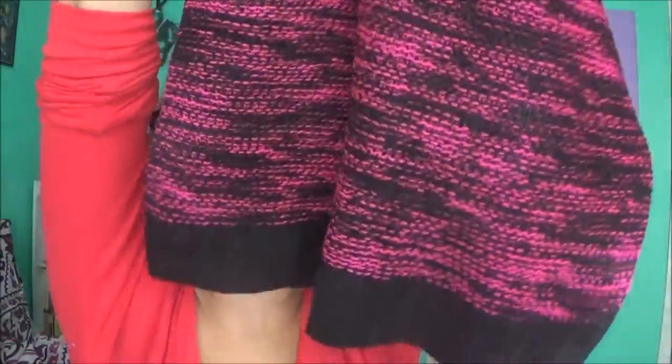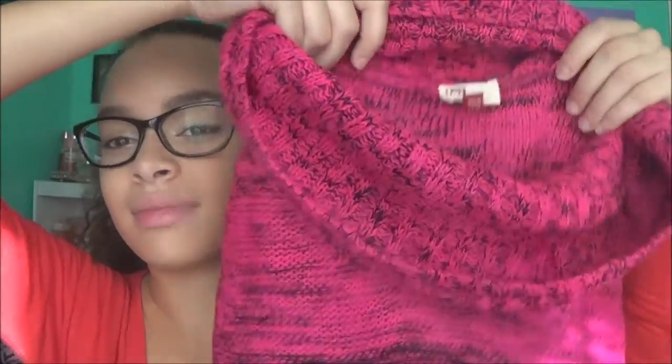So, thank you. Then I got this, I think it's a cowl neck sweater or something. But it's just pink. It's pink up top with a little bit of black, and then it gradients into black on the bottom. And it has short sleeves, and the neck looks like this when you're wearing it. Yeah, and this is from Walmart.